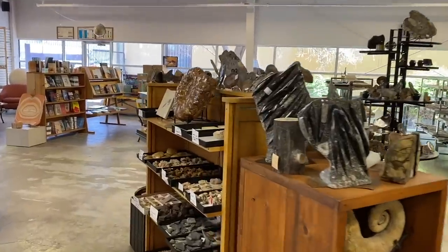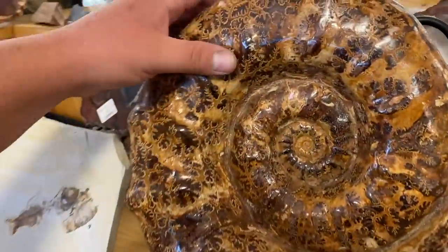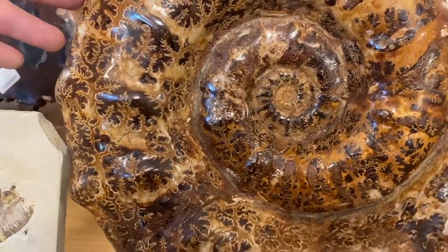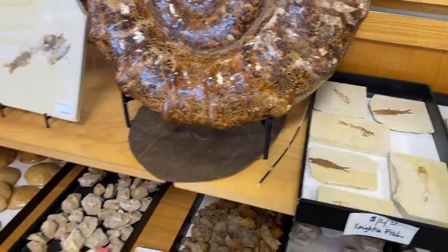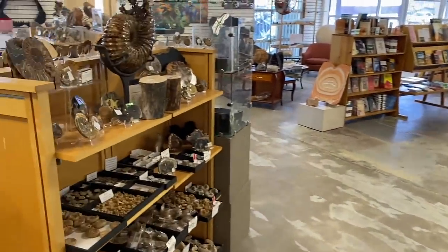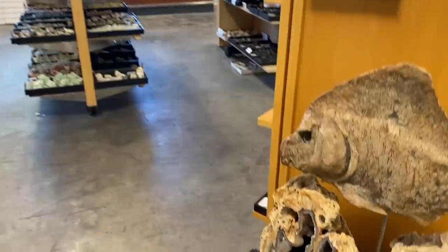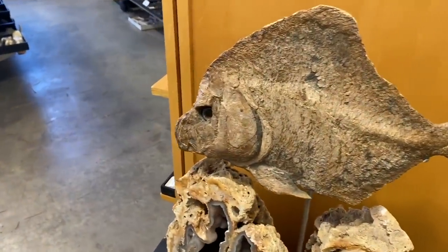A lot of stuff to see here at Mama's Minerals. We're not gonna look at everything, because a lot of it's really similar to stuff you'd find in Tucson. But I gotta say, out of all the rock shops in New Mexico, I think this is one of my favorites.